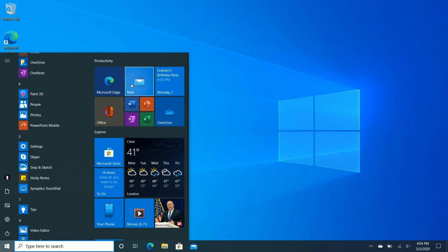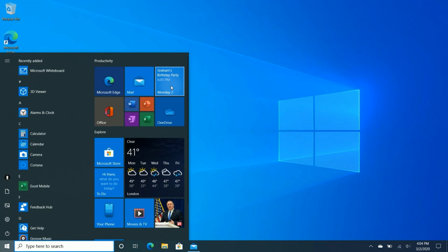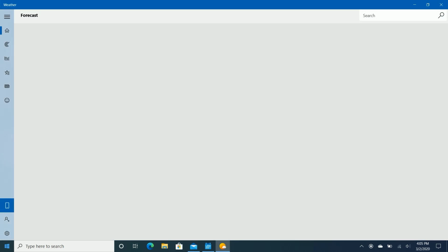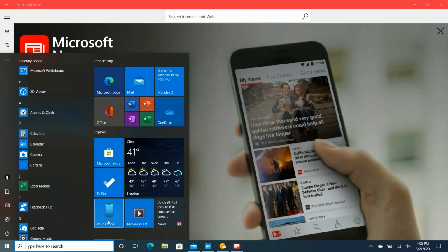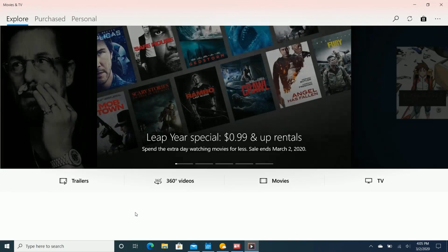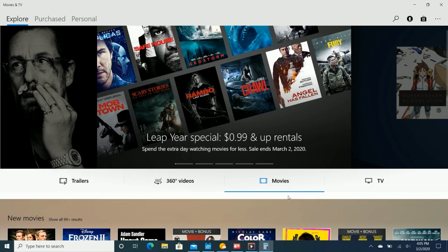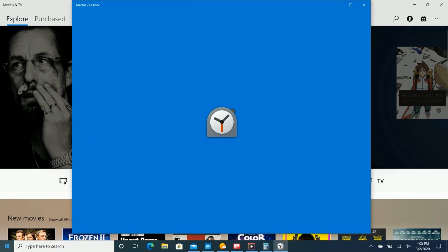You can see some of them here. We've got Mail pinned to the taskbar, which has this new icon. We'll open up Calendar real quick as well. Here's the calendar icon. Here's the weather icon. Here's the news icon, sorry. Here's the movies and TV. Well, it's down there on the taskbar. We've also got the calculator, which has the icon down there. We have alarms and clock.